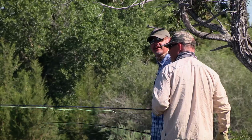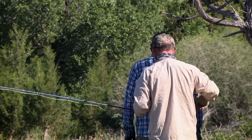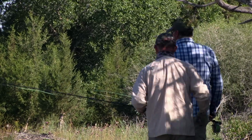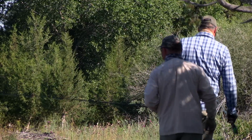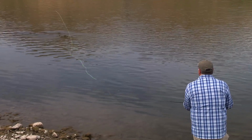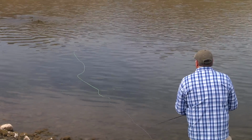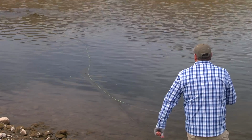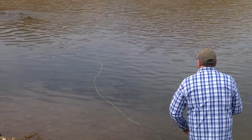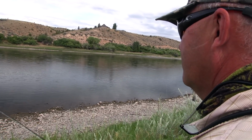Don't touch the tape, Todd. Okay. It's hot. Yeah, don't get it on your back cast either. It'll burn right through your line. Longer cast, right there. Drop it. Perfect, perfect, perfect. Slow your retrieve down a little bit. This is the exciting part about these things, they're tough. See these? There's 2 more. I mean, we should have 50 fish right here.